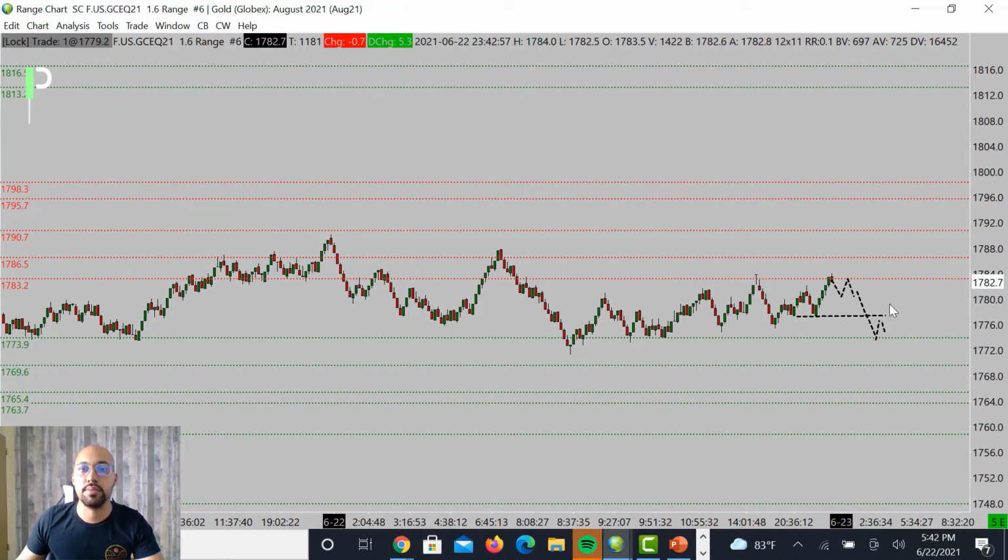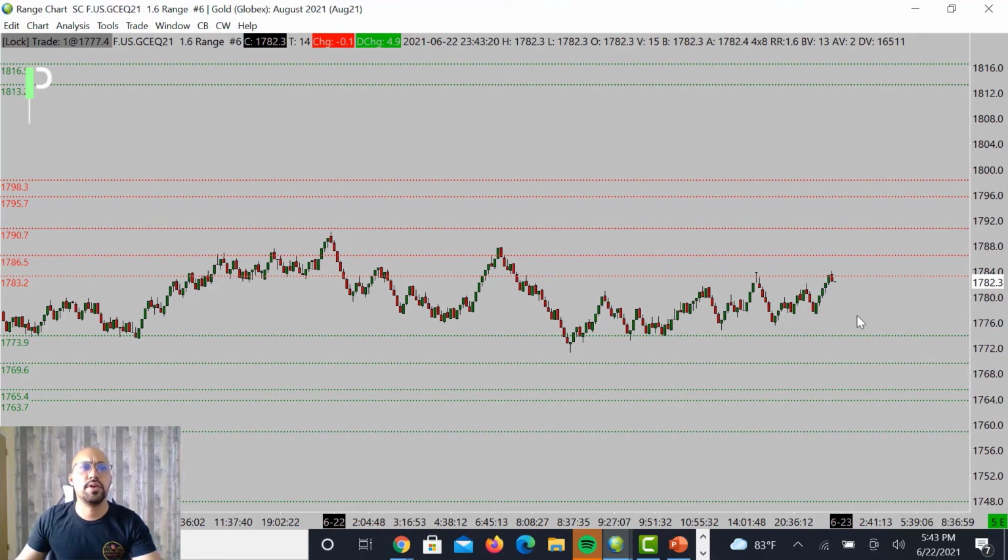If it can't and it bounces, that's going to be a long opportunity right back up to the middle again, and then to the top part of 83.2. Above that resistance, 86.5 is the next level of resistance there, so we want to keep that in mind as we continue to trade. So if we push through 83.2, look for the market to try to head into those 86.5s, and then above 86.5, 1790.7.